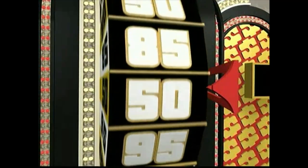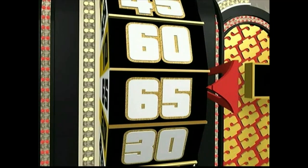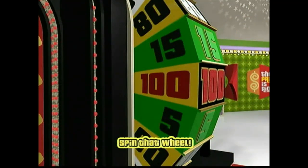So I'm gonna get $1,000. I'm sorry. No bonus this time. Contestant number two, step right up here and give that wheel a spin. Now it's Blue's turn to spin the wheel. My turn. You got a dollar.